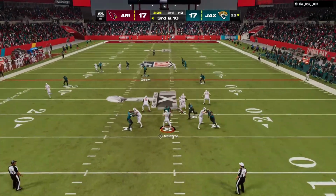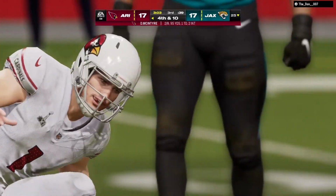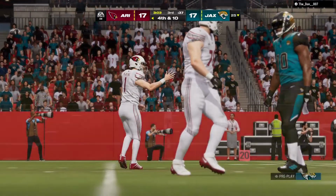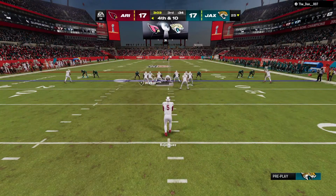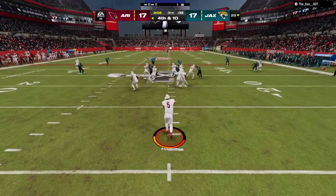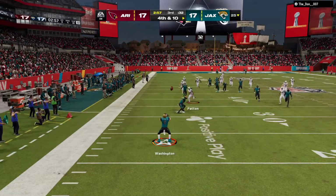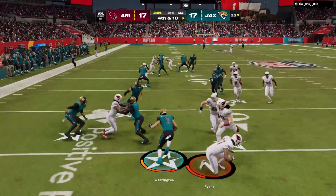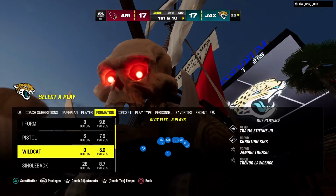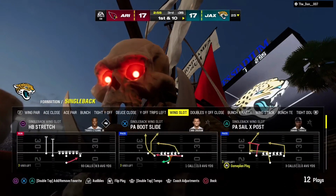Off the play fake. McIntyre. And that will be incomplete. Certainly looked like someone was very confident in his ability to fit that one in. I would say he was overconfident, because there wasn't a whole lot of separation there. Had that one covered pretty well downfield and knocked it away. This is taken at the 23. Just a 2-yard return there following a punt of 48. And the Jaguars go on offense, 1st down and 10.